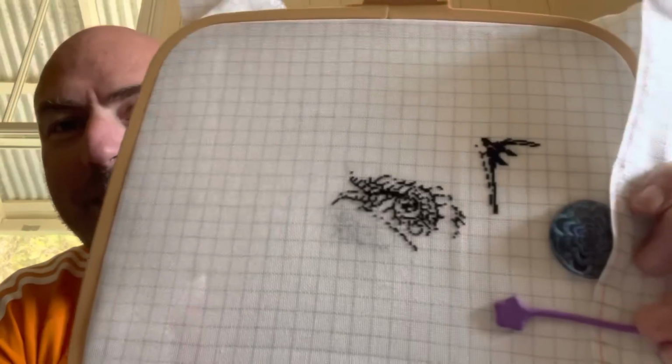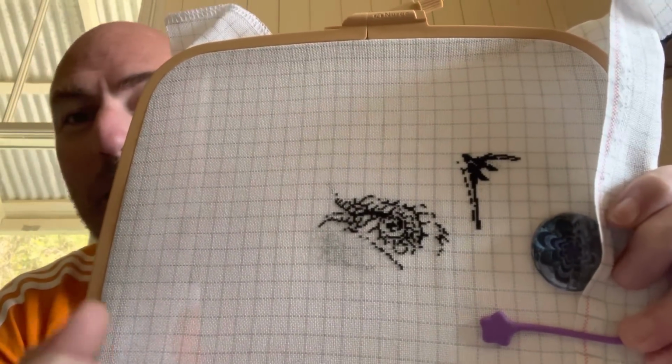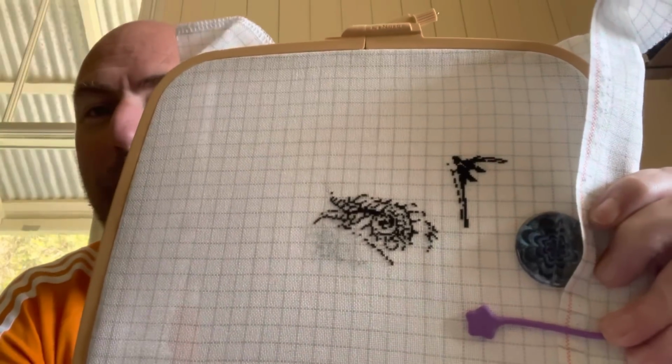So he got put in timeout. This will get some more work done on him this week. So hopefully this week I'll finish off his face and put the stitches in the correct spot.